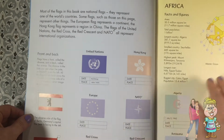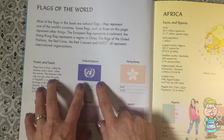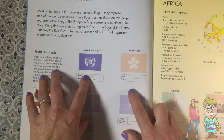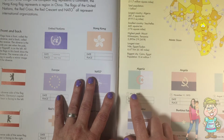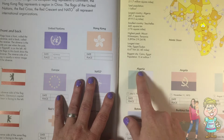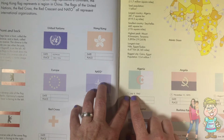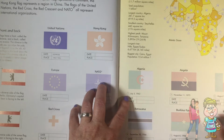So in this book, it's pretty cool because it has a flag, and then on each of the flags, it will tell us when that country adopted that flag. So, for example, Algeria adopted their flag July 3rd, 1962. So that's when they adopted this specific flag.